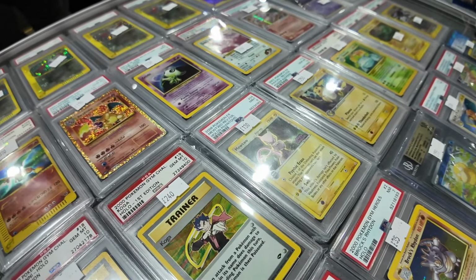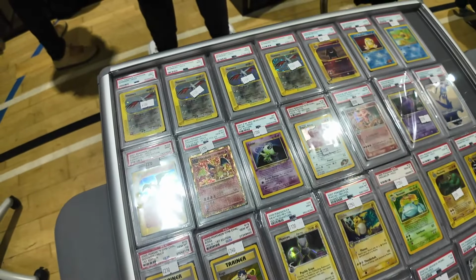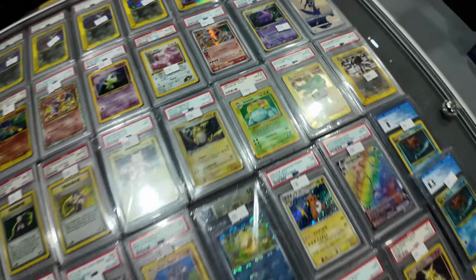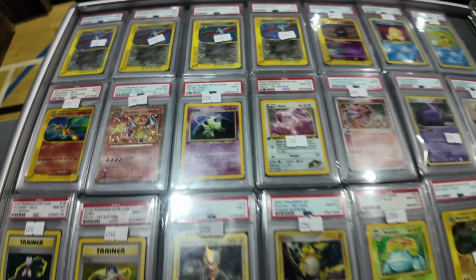Let me just comp it. Yeah, it's around that price value, to be fair. I feel like it's a sick price for nine. I know the other one's stonky, the other Delta. Gold star in at 8,650. Yeah, some sick stuff here, man. Probably some big stuff I'm missing. One I'm missing. Celebi 9 there.